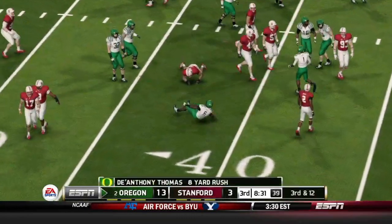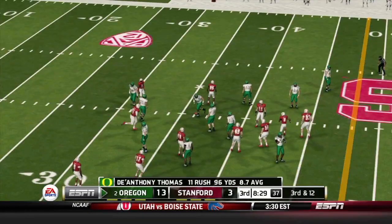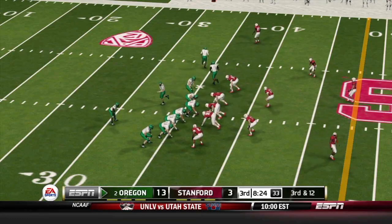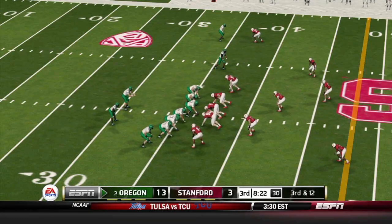He's tackled at the 36. That'll give him 1,000 yards rushing this season. Anytime a back has a year like this, it sure opens some eyes. And let me tell you, he's earned every one of those yards.